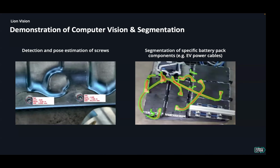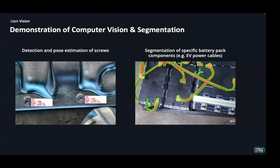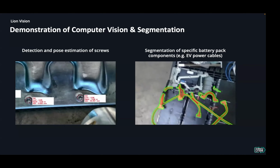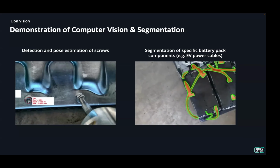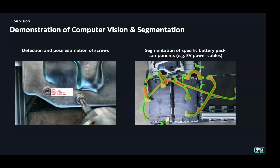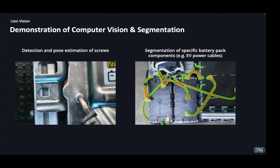Moreover, we are also detecting cable connections. Here you can see a segmentation of specific EV cables. These cables are today still removed manually, but we are in research with international collaborations to also automate, do a deeper disassembly of EV battery packs.